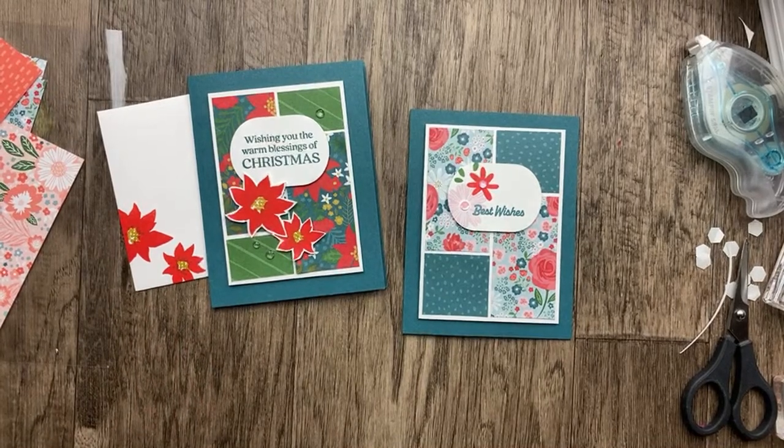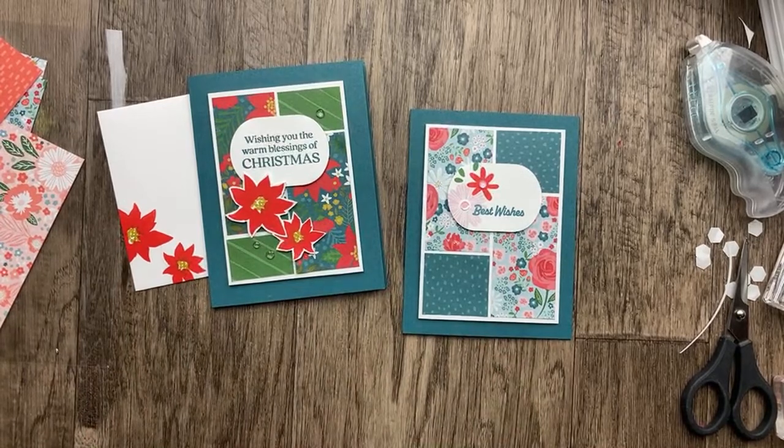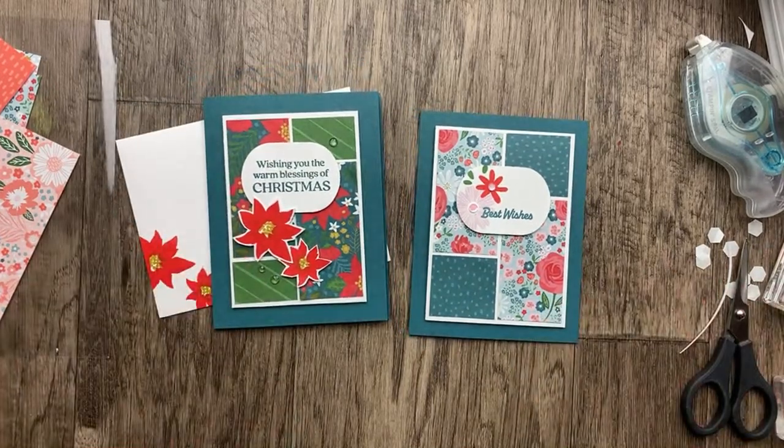Yeah, Tony says layout for this, but colors for that. That's what I was trying to get at. What is it that appeals to you about the card? Is it just the patterns and the designer paper, or is it something else? Okay, I think you guys agree.